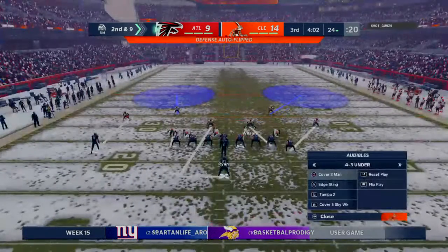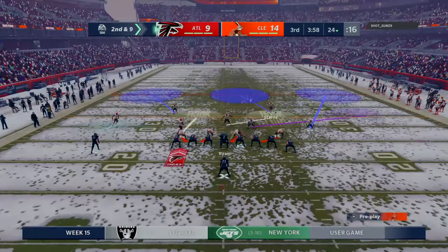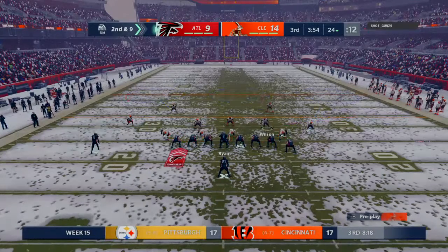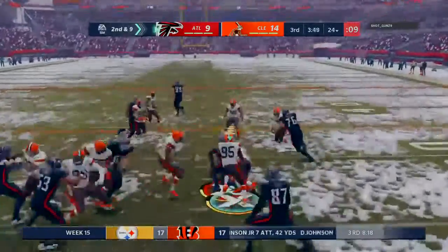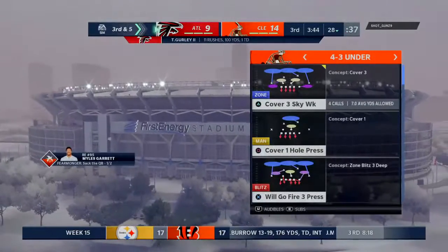The run only got a yard. Here's 2nd and 9. 58, 49, check 49, check 49. Check 50, check 50. Watch twist. Watch the twist. Kill. Another carry now for Gurley. And he'll be brought down here at the 28.